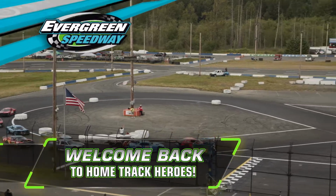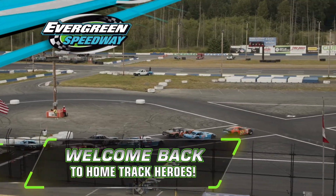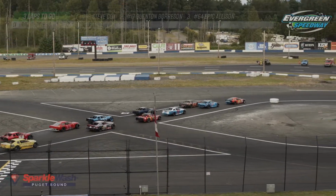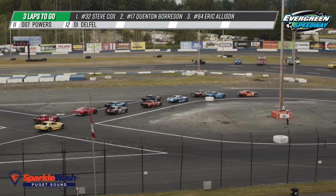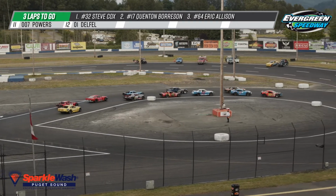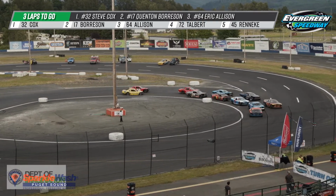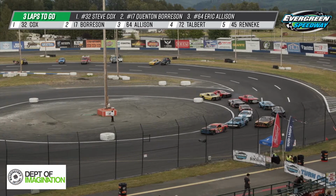We are steamrolling towards the exciting conclusion here of the Superstock Figure 8A main event on Home Track Heroes on the CW11. Caleb Hart, Kyler Hope with you. You're watching them pace with just 3 laps remaining. This has been a good one. Action all over the track, Kyler. Can't wait to see how this one finishes off.